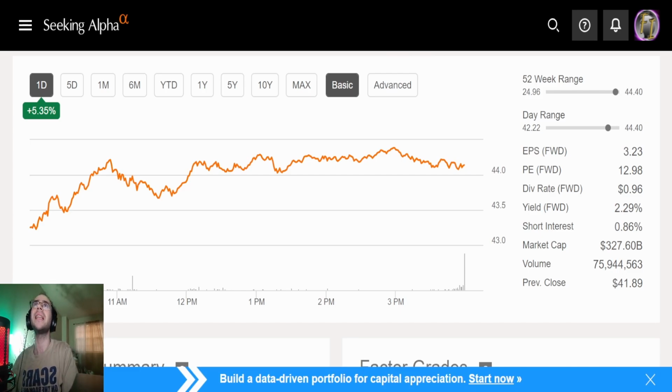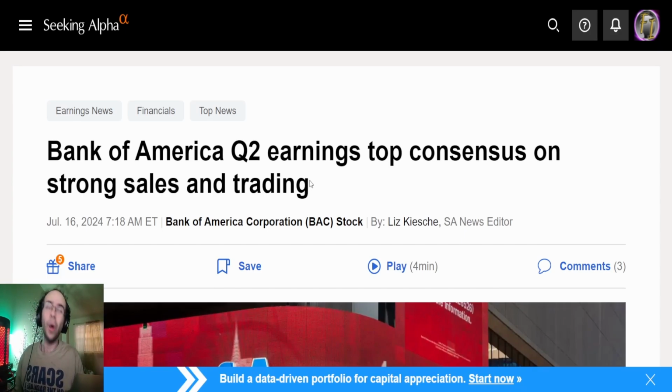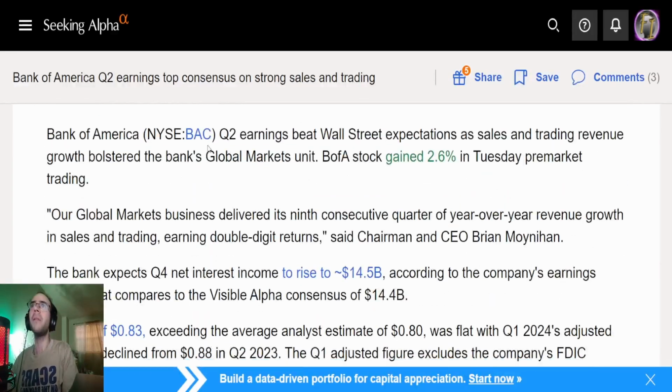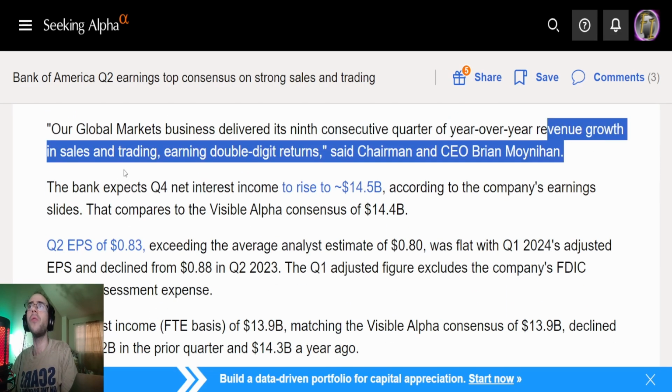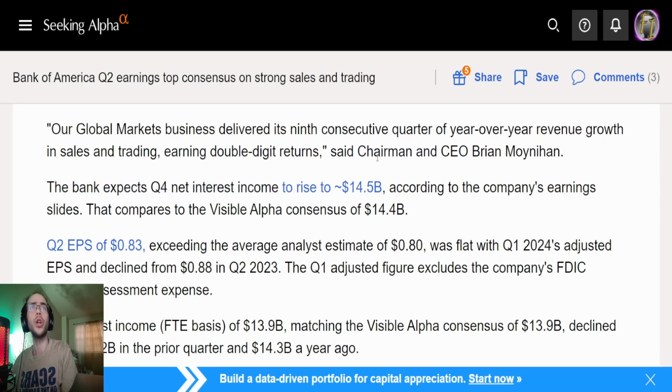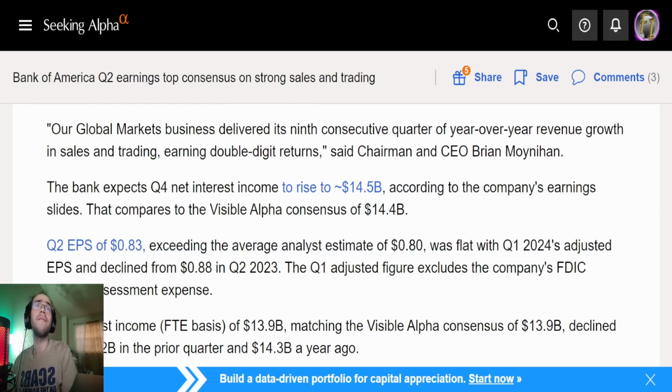Well, let's take a look at this article over here, which pretty much kind of says it all, right? Bank of America Q2 earnings top consensus on strong sales and trading. So you got Bank of America Q2 earnings beat Wall Street expectations as sales and trading revenue growth bolstered the bank's global markets unit. Bank of America stock gained 2.6% on Tuesday market trading. Quote, our global markets business delivered its ninth consecutive quarter of year-over-year revenue growth in sales and trading, earning double-digit returns, said the CEO. The bank expects Q4 net interest income to rise to $14.5 billion, according to the company's earnings slides. That compares to the Visible Alpha consensus of 14.4.